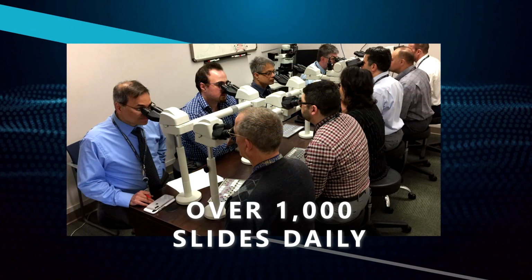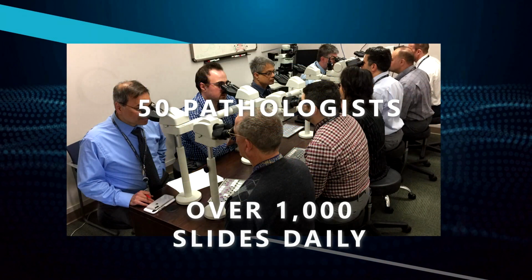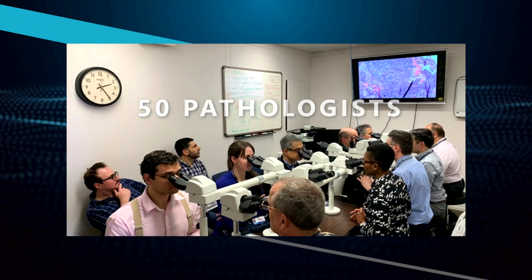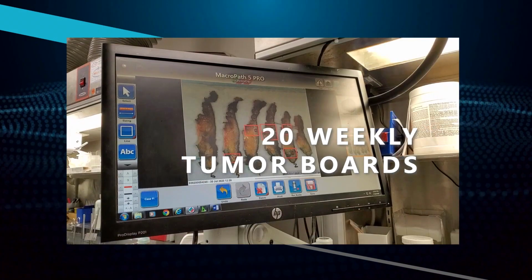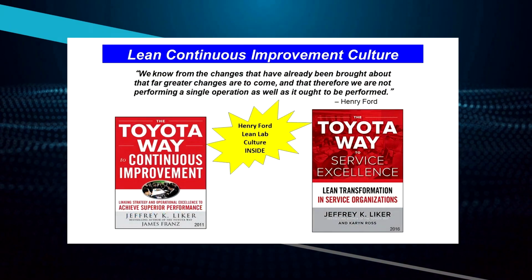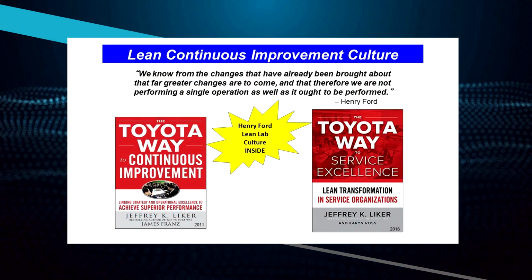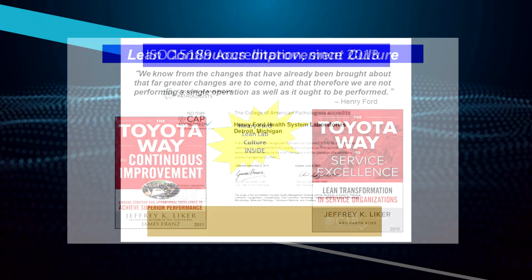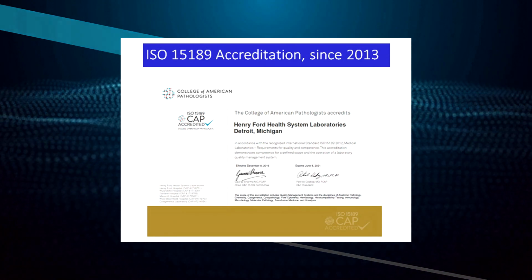Over 1,000 slides each day are delivered to our 50 subspecialized pathologists who provide accurate and rapid diagnoses for over 2,000 clinicians and who support 20 weekly tumor boards and numerous teaching conferences. This work is optimized for quality in our culture of lean continuous improvement and our ISO 15189 discipline, the only such laboratory in the state of Michigan.